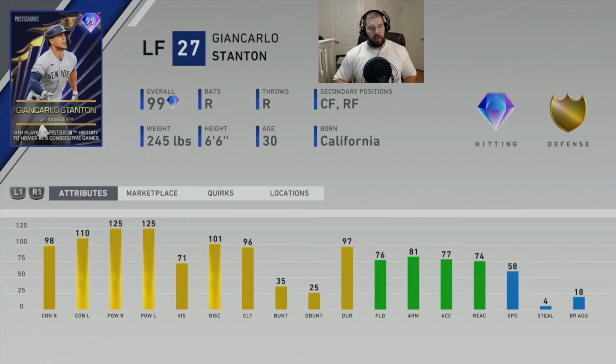Number 5. Coming in the 5th spot here is the ultimate power pinch hitter, and it's the 99 overall Giancarlo Stanton, left fielder for the New York Yankees. He's right-handed batting, right-handed throwing, can play center field and right field. And then he has 98 contact versus righty, 110 contact versus lefty with max power against righties and lefties at 125, with 71 vision, 101 discipline, and 96 clutch.